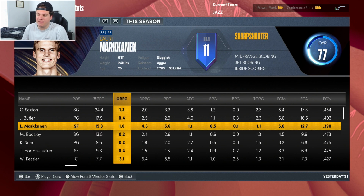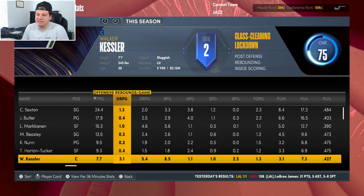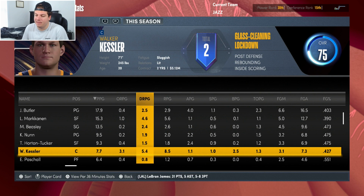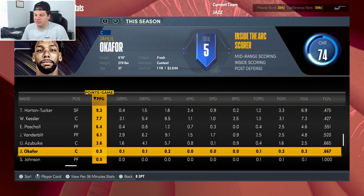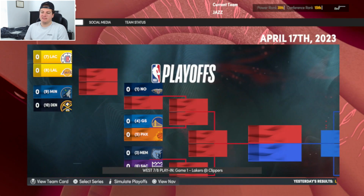Lauri Markkanen, not bad, 15 points, 5.5 boards, 1 assist, half a steal. Beasley, Nunn, THT, Walker Kessler, 8 and 8.5. Not a horrible rookie campaign. We'll see. He's definitely probably not a long-term answer, though. Rebounds led by Jarred Vanderbilt, and assists was Jared Butler.